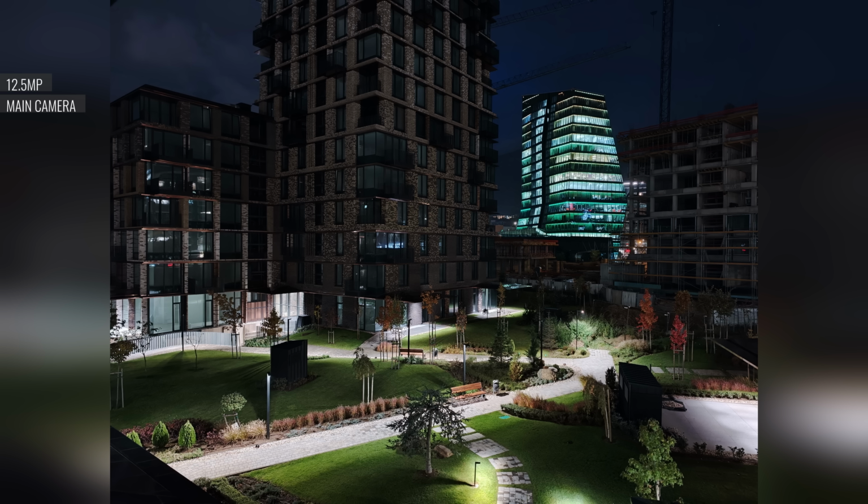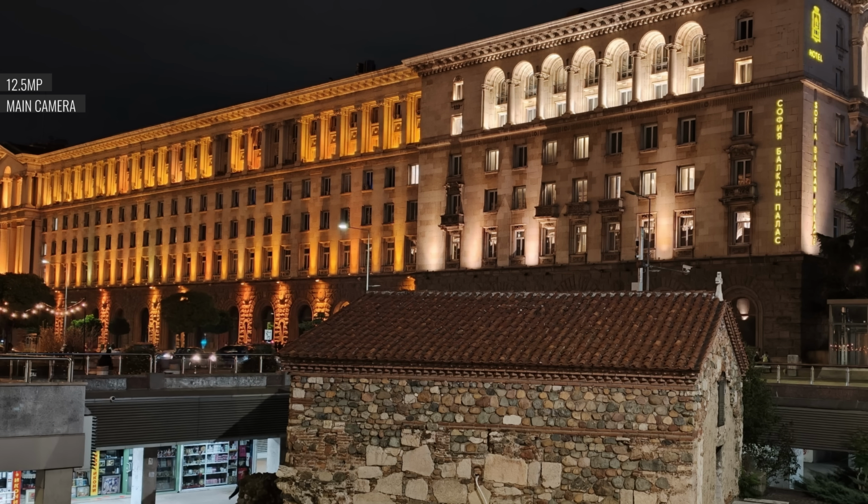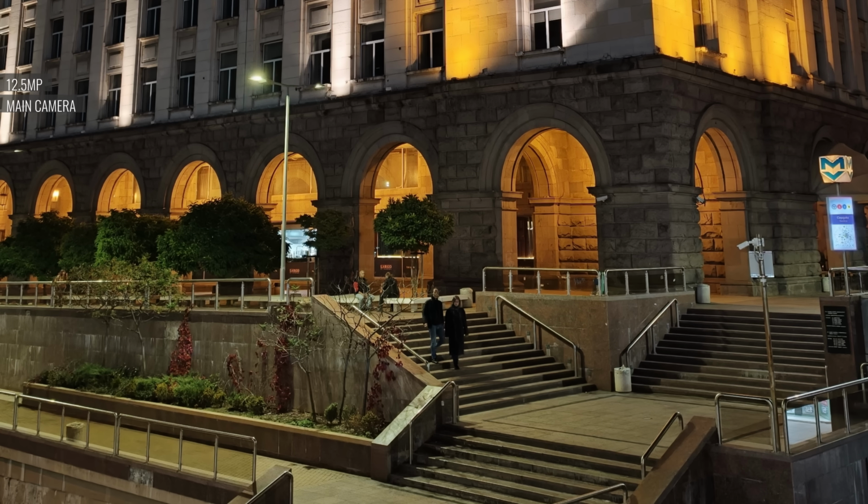Its exposures are excellent, and there's plenty of dynamic range for both well-contained highlights and developed shadows. Colors are great, and the white balance is typically accurate. Detail is nice and sharp, and quite naturally rendered too.